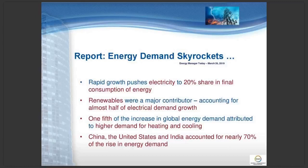Renewables are a major contributor. They continue to grow, and almost half of the electrical demand last year was accommodated by renewable energy. The other big increase is that 1/5 of last year's increase in global demand was based upon heating and cooling. We're seeing a lot more of the third world countries come in as far as space conditioning goes.